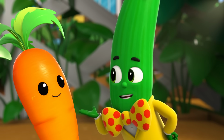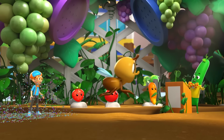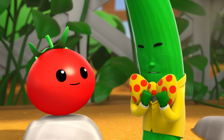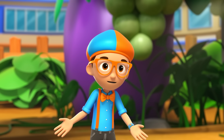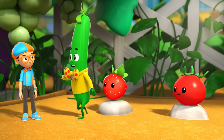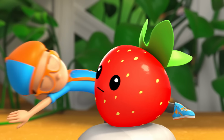Tell me, Blippi, is this carrot a fruit? Ooh, the carrot is a vegetable because it's a root and has leaves. That's right! But can Blippi go two for two? So tell me, is this tomato a fruit or a vegetable? This is tough. Okay, a tomato grows from a plant, but it has seeds. Oh, sorry. Tomato is a fruit. Now, your final question, Blippi. Can you tell me if this strawberry is a fruit or vegetable? Strawberry is a fruit. Yes, strawberry is a fruit.